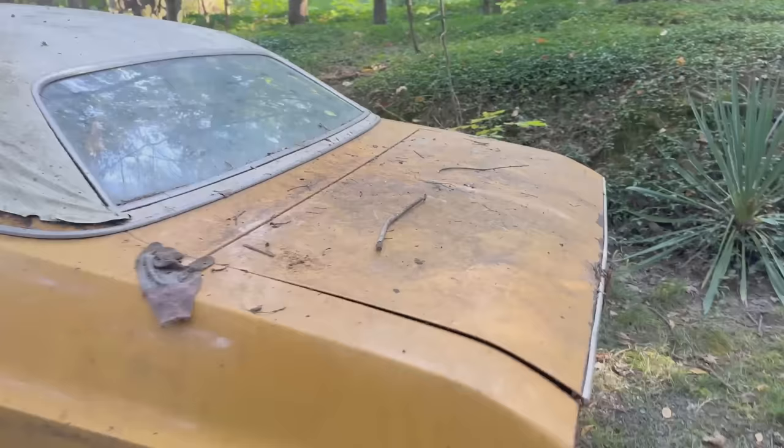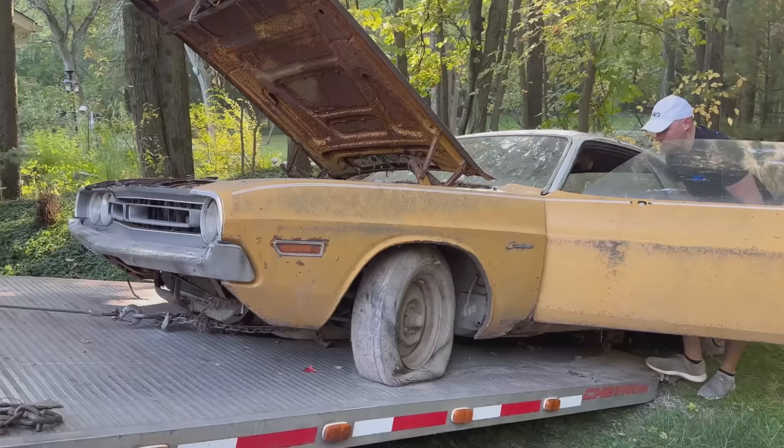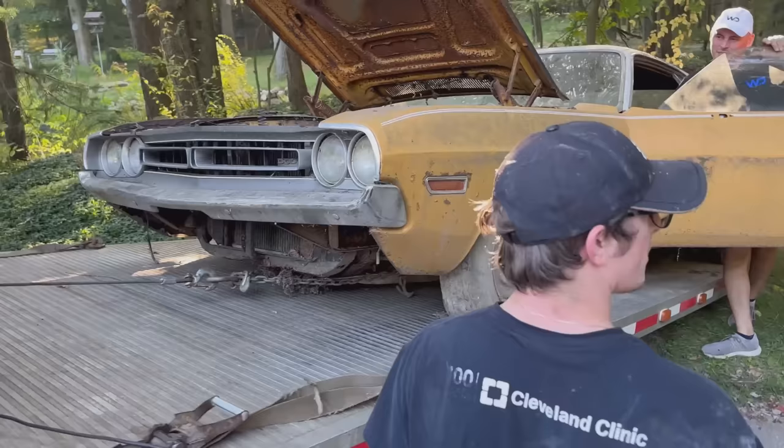But check it out. This is the first time that this car has seen the light of day in over 40 years. And that leads me to the question of the video, so leave your answers in the comments below. If you're into American muscle, what's your absolute favorite American muscle car ever produced? Or if you're not, what's your favorite car ever?